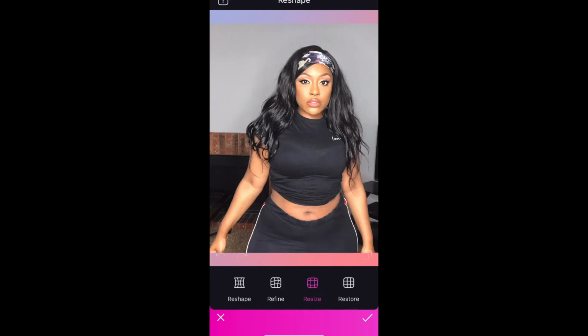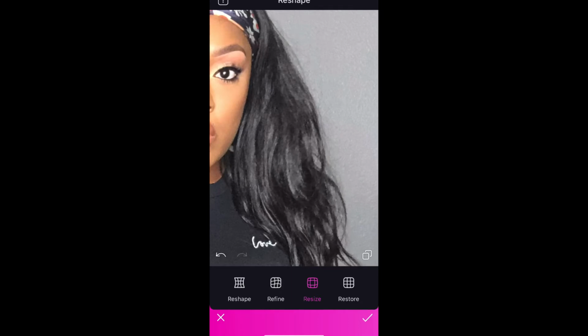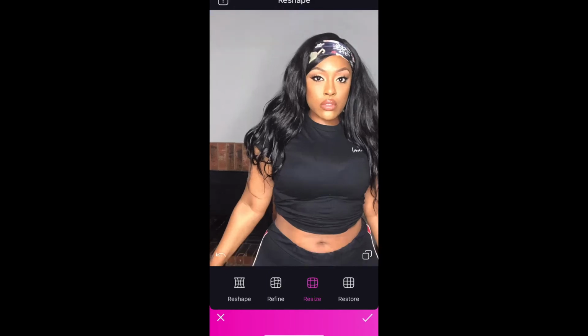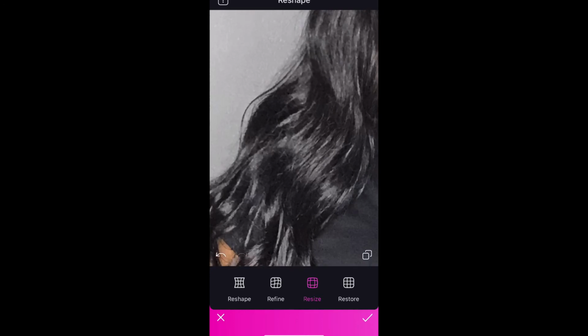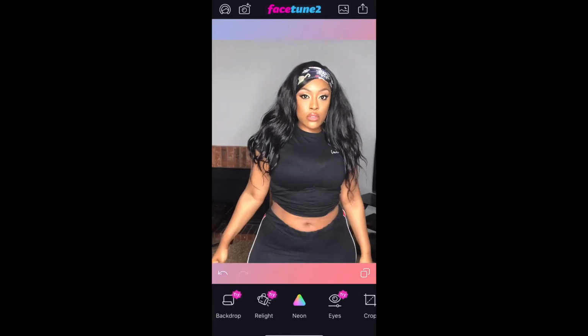So now I'm going to go to the reshape, and I'm going to use the resize feature just to kind of give my hair some volume and make it look big, because this is like an old wig and it needs to be washed and it's oily, so it's kind of flat. So I'm just going to make the hair bigger.